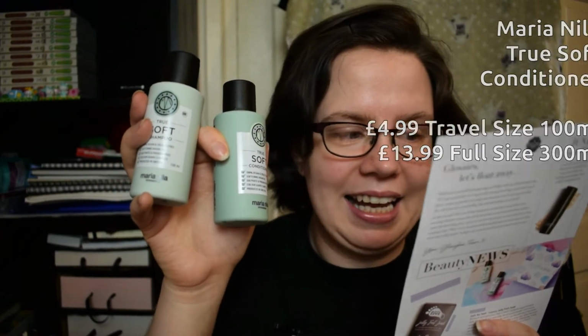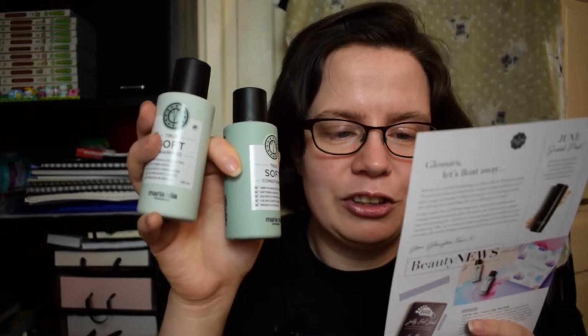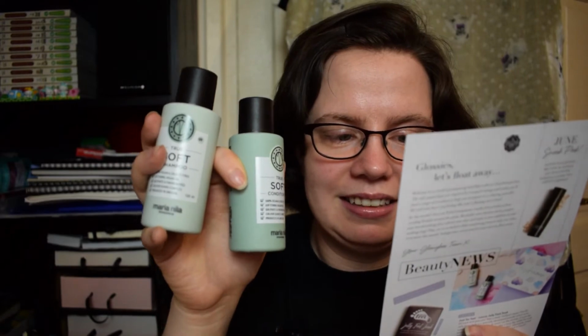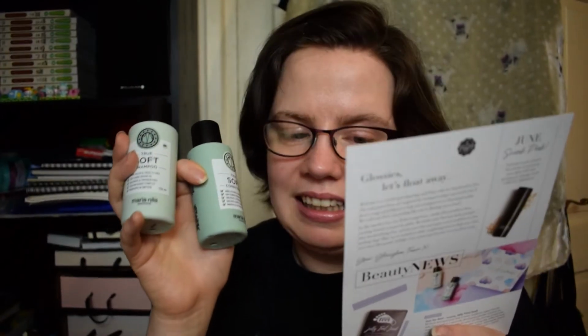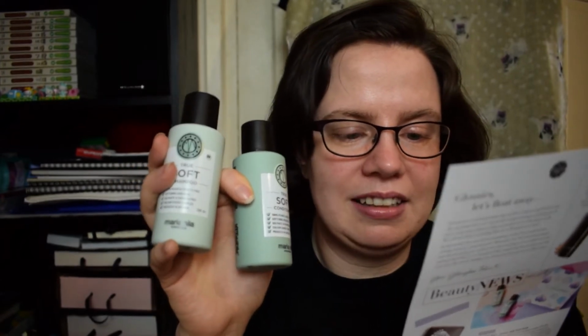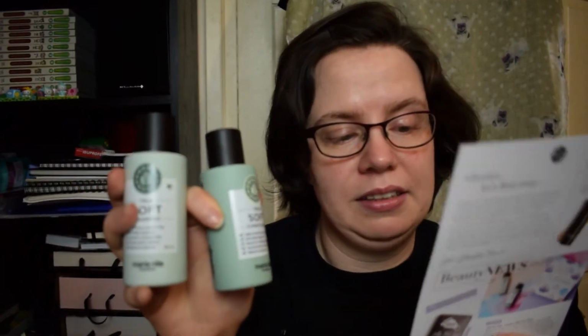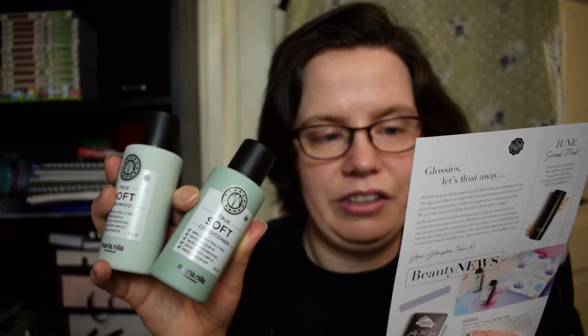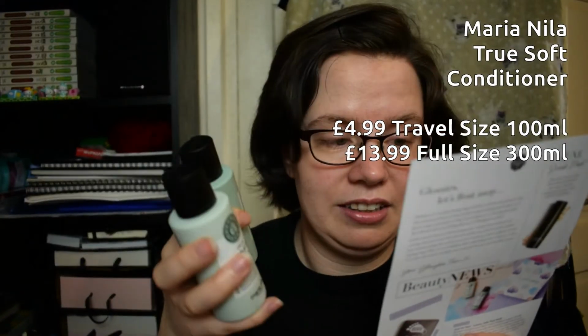Completes your dreamy hair care duo. Designed to reduce frizz and the loss of colour associated with washing and heat styling. This is a true multitasker. Try using it as a deep conditioning mask. Apply to damp hair after shampooing and leave on for 3 minutes before rinsing thoroughly to reveal a shiny, smooth result. And this is also 100ml, but more expensive at $4.99 for the travel size and $13.99 for the full size, which is only 300ml.